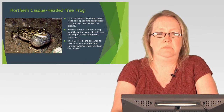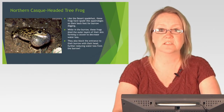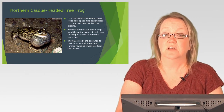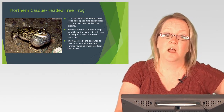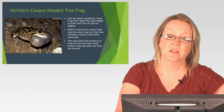It was interesting to me that I think about tree frogs living in the rainforest. So it was interesting to me that we actually have some tree frogs here that are adapted to living in the desert. So another adaptation, living in the burrow. It's different than the spadefoot frog.